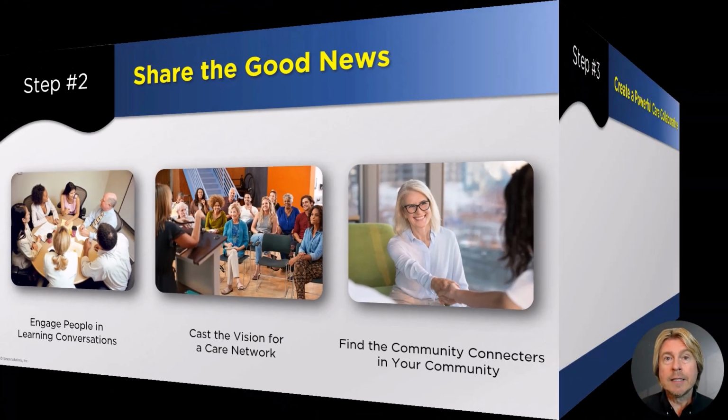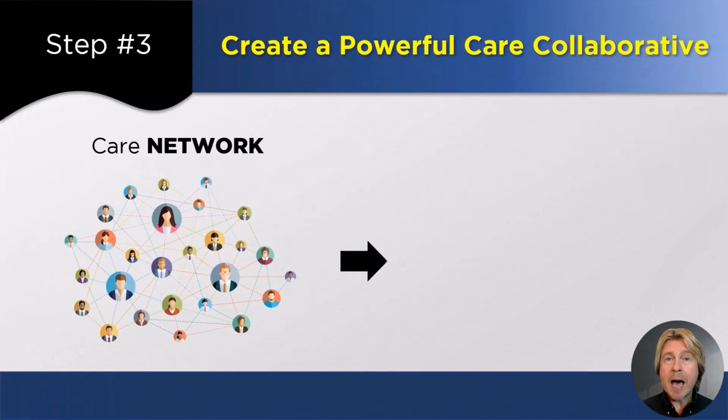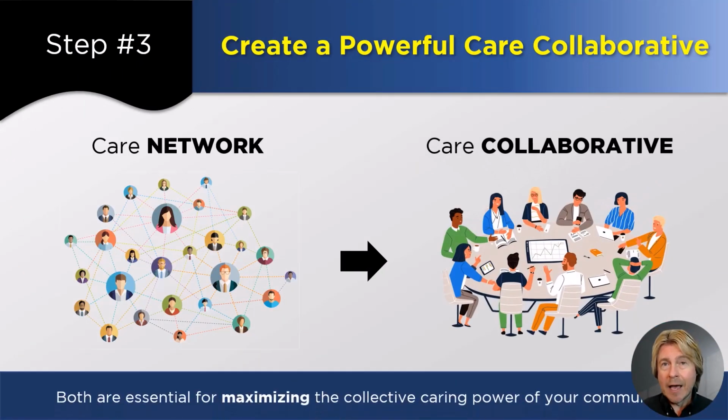Step number 3 is to provide a powerful care collaborative. Now is the time to build a care collaborative that accelerates the growth of your care network and sustains its community impact. Identify and align the right stakeholders with enough power and influence to guide the way towards innovative, collaborative, and comprehensive solutions. Leverage stakeholders' influence to advocate and educate others in needed systemic changes that can effectively move the needle on poverty, hunger, and health disparities, and more.